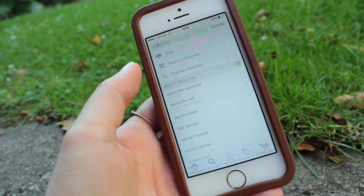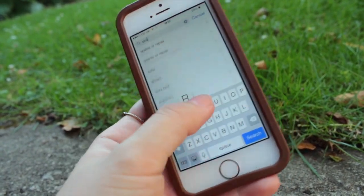Just make sure you don't do any 2 AM online shopping like I do. And then the PayPal app's really good if you're a big user of PayPal. I obviously use PayPal to buy things online on my eBay account and stuff like that, so it's good to check when things are going in and out.